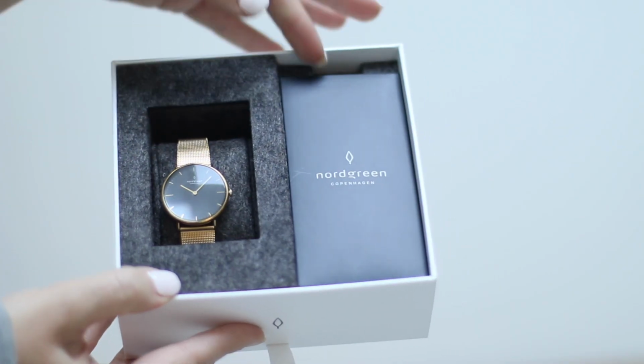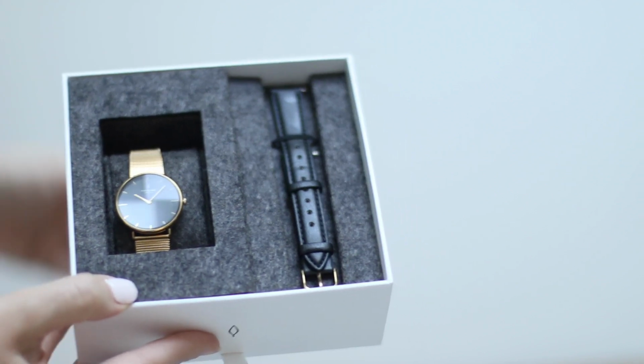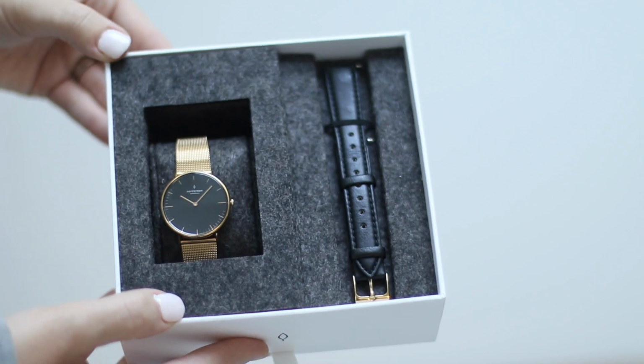So before we get started, if you are not familiar with Nordgreen, they are actually based out of Copenhagen, Denmark. The designer is Jacob Wagner, who is a former lead designer from Bang & Olufsen and Hey Designs.